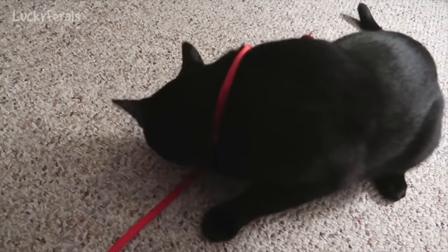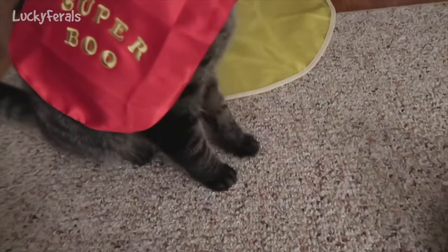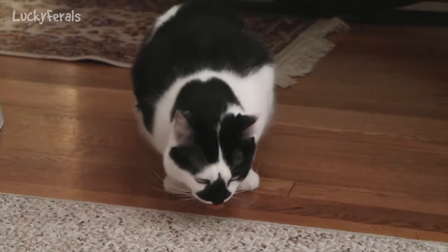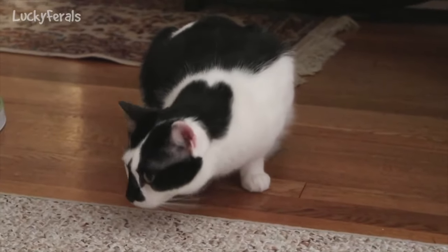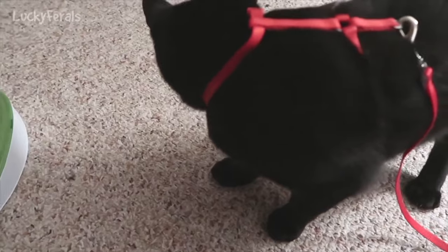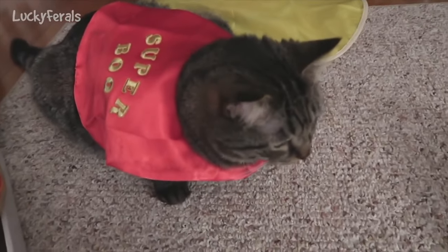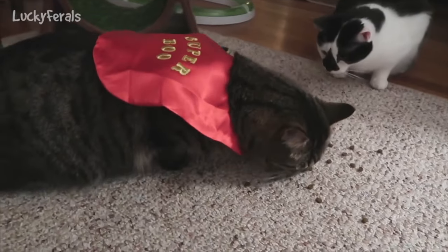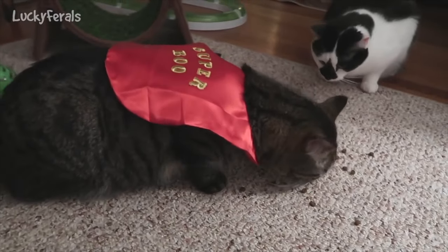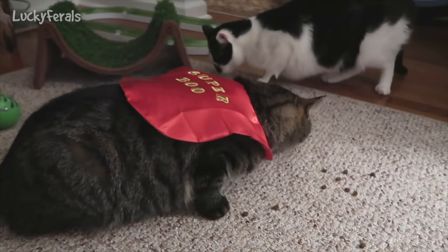So we have Boo in his harness, Simba in Boo's cape, and we have Splash hunting for treats. I mean crunchies. Boo's eating his crunchies. He's still a little bit overexcited. Simba's eating his crunchies. And Splash has made it onto the rug. Splash and Simba are eating together now. Simba moved over near Splash. I don't know if Boo's too happy that Simba's wearing his cape.